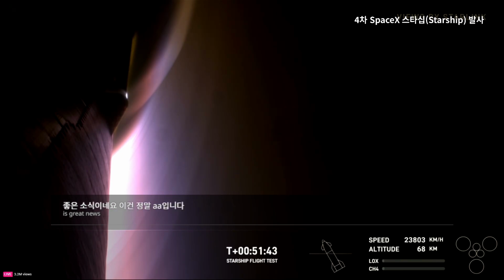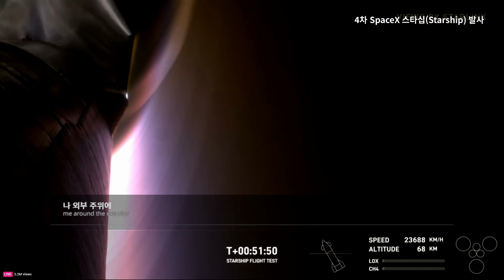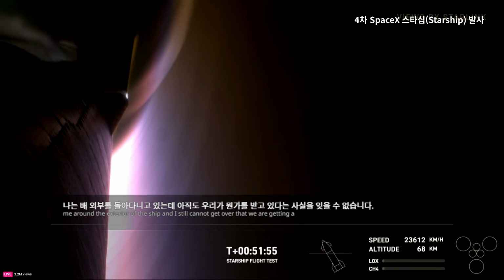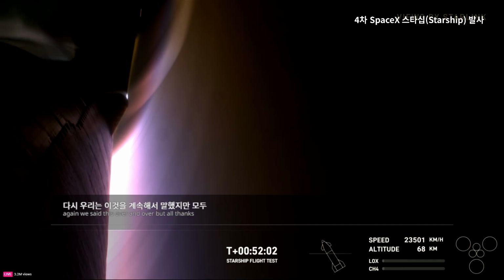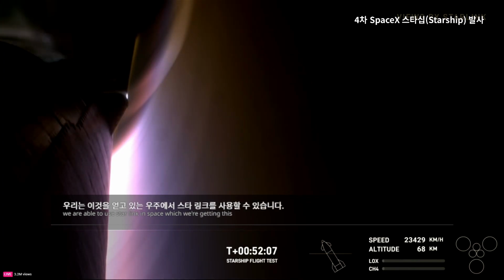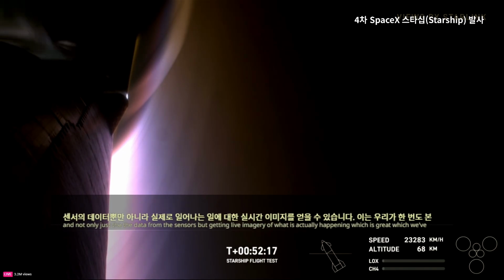So once again, we are looking basically through the plasma that is building up around the exterior of the ship. And I still cannot get over that we are getting a live view of re-entry right now, live on your screen. Again, we've said this over and over, but all thanks to Starlink. We are able to use Starlink in space, which is how we're getting this incredible data. And not only just the data from the sensors, but getting live imagery of what is actually happening, which is great, which we've never been able to do live before.